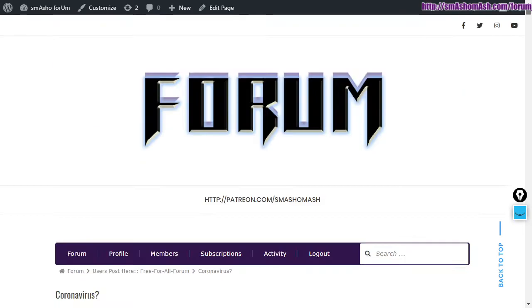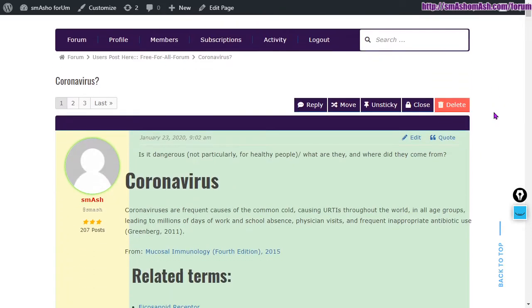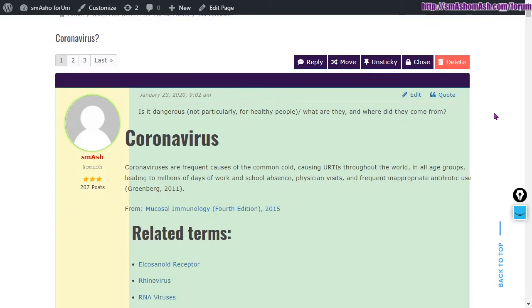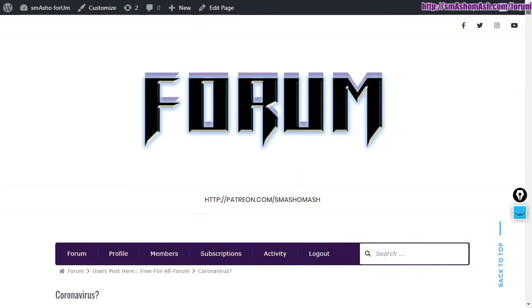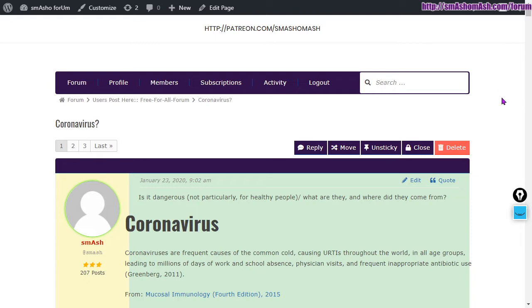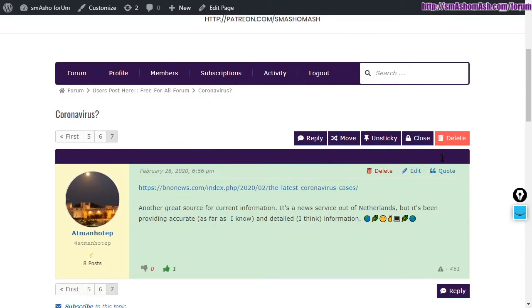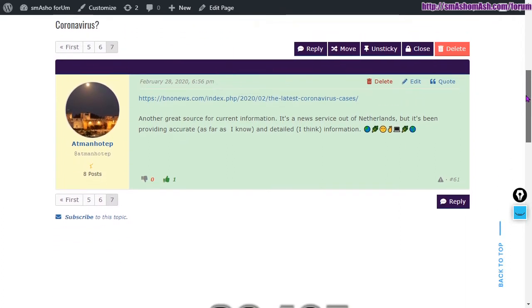Have you checked out smAshomash.com/forum? We're the cavalry when it comes to information about coronavirus, COVID-19. Oh yeah, that's right. There's a 7-page forum on it. It's at smAshomash.com/forum, in the free-for-all section. It's got its own thread. You can provide a convenient link to all your friends and foes. And thanks to Atmanhotep for citing another source of information, bnonews.com. Totally unvetted, but I checked out the link you sent and it looks good to me.